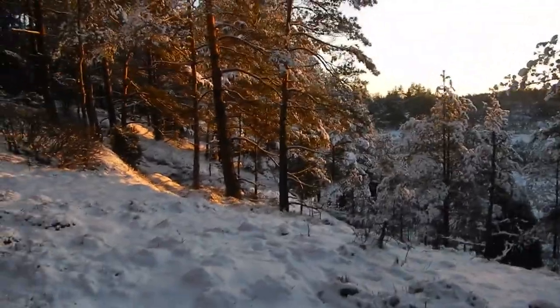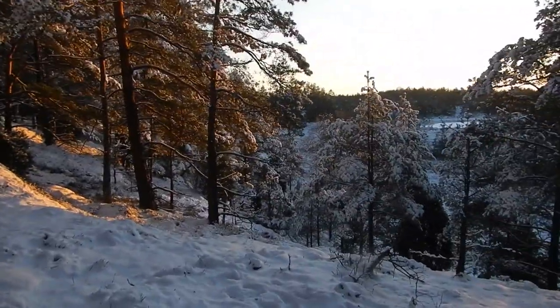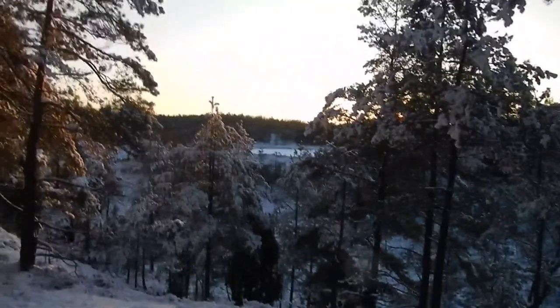Here again. So yeah, here's my sleeping trees and the sunset here. That's a lake over there.